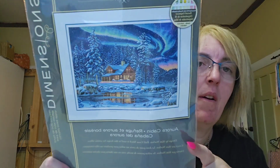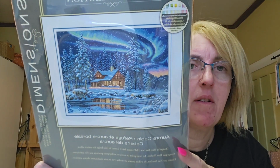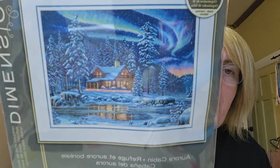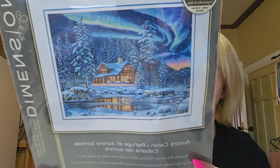Okay. Now a Dimensions kit which is called Aurora Cabin. This is beautiful. It's the Gold Collection, and it's got all the aurora lights in the sky. Just the lights reflecting off the cabin onto the water, and yeah, that's just beautiful. And that comes obviously as a full kit.